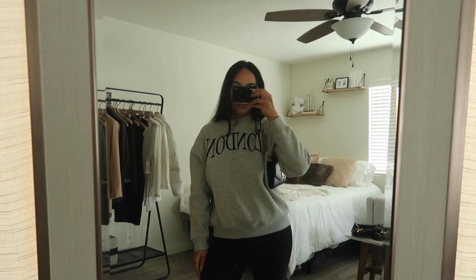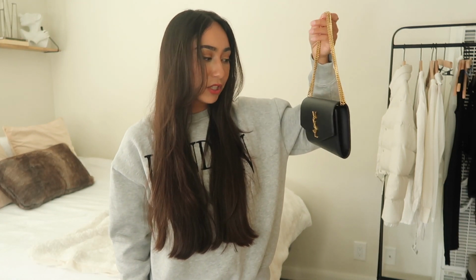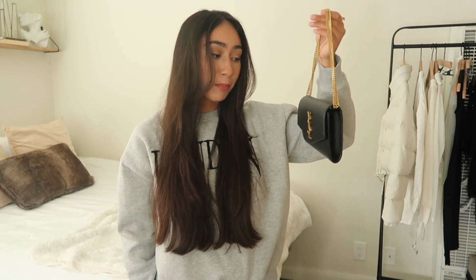Yves Saint Laurent has lots of different wallets on chains, so this isn't the only one. You can go ahead and take a look on their website. I love the cream color or the white color in this particular style, and I'm pretty positive that this is one of their more affordable luxury bags. So if you're shopping for your first luxury bag, this is definitely a great starter one. It actually comes with a little card slot that I use all the time as well. That's the only card slot I've been using the last few months.